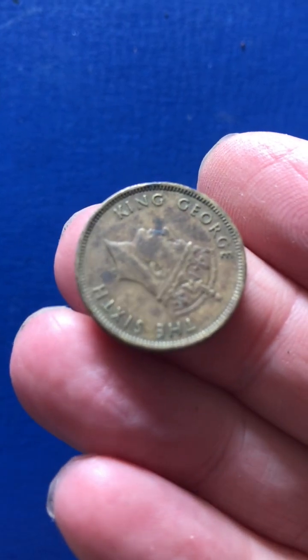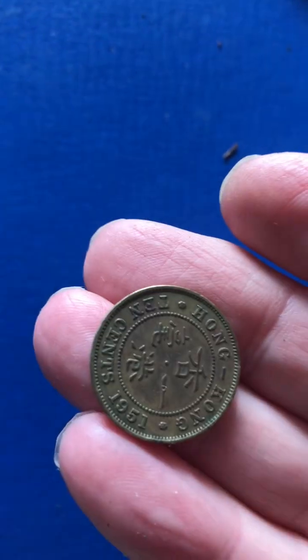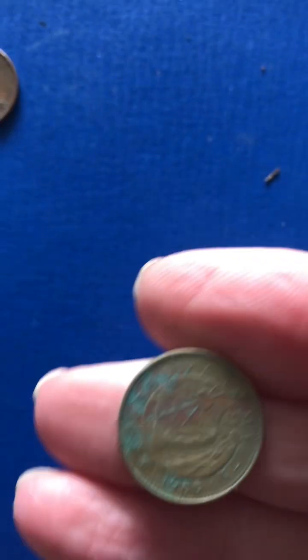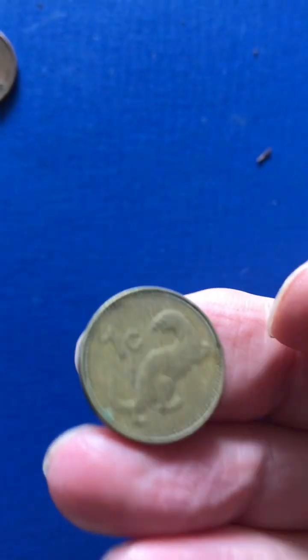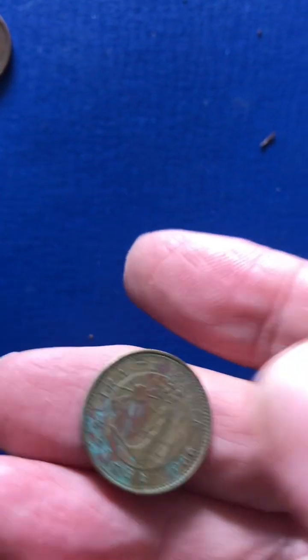And King George the 6th. It's got to be Hong Kong. I'm getting the feel of the Hong Kong ones now. They are quite substantial, quite thick, quite metallic. 1986. A 1 cent. Where is it now?